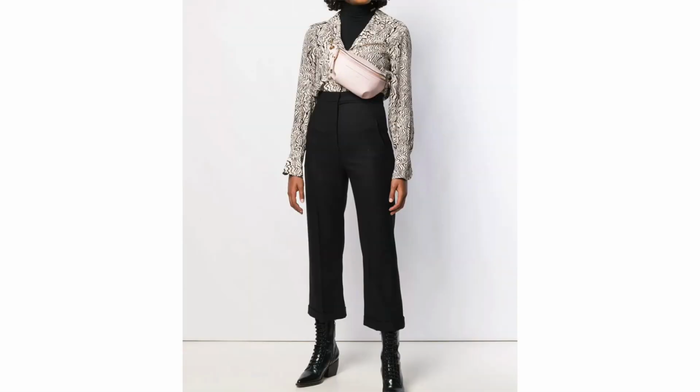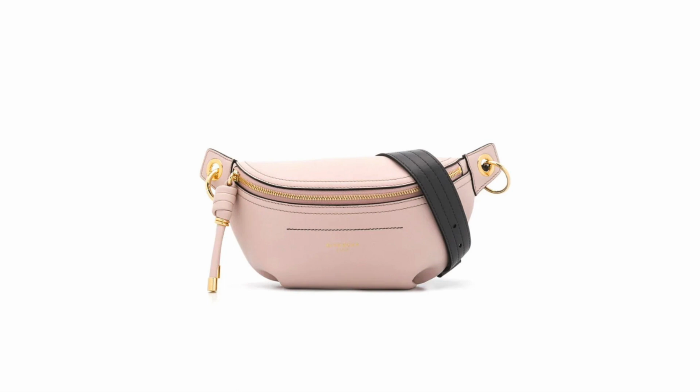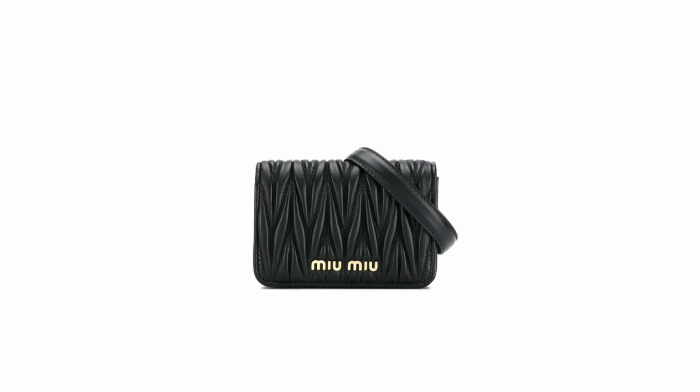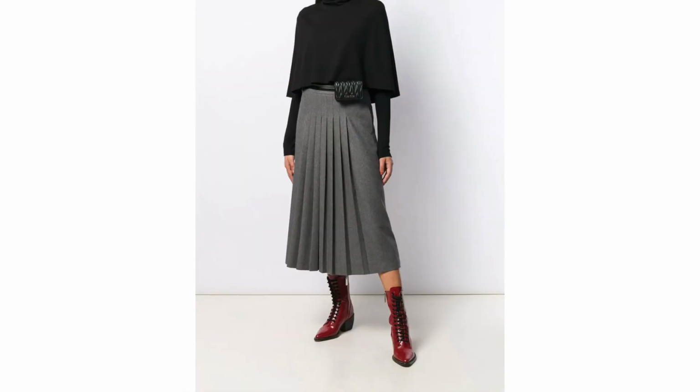I've seen so many versions. Pretty much every single fashion house out there has a version of a belt bag, if not several versions. But I just can't do it. It's just not a bag that I like, and I feel like if I haven't gotten on board with the trend yet, I'm probably never going to like it. So not one that I love.